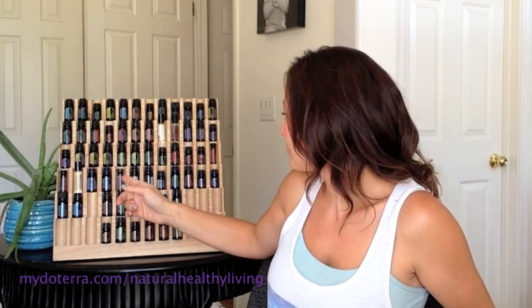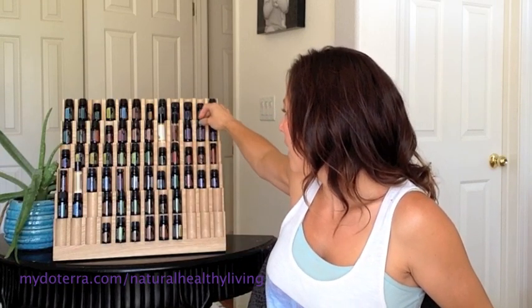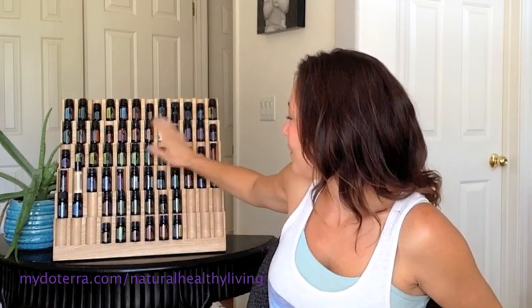Lavender as well. I have a lavender that I use in the kitchen, but I usually use it for baking along with peppermint, which is here. I'll use peppermint a lot for baking, especially in December and January, when hot chocolate peppermint drinks are really popular, or peppermint brownies and cookies, things like that during Christmas time. So peppermint, lavender, and then these ones are my kitchen staples.